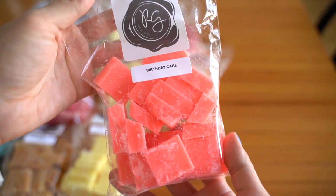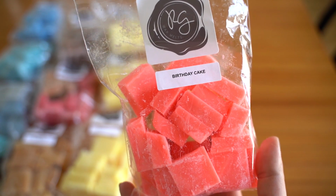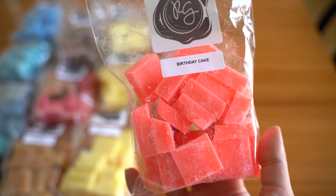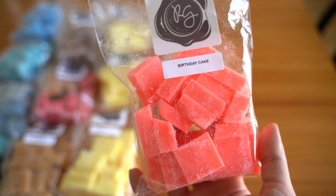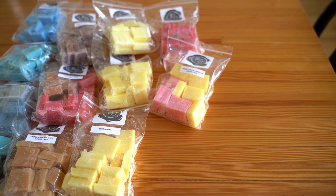This one here is birthday cake, which I'm surprised I haven't tried on its own in mini melters, so I wanted to try it and pick it up. And this is interesting. The colors are so funny. It reminds me of a kid's birthday party.